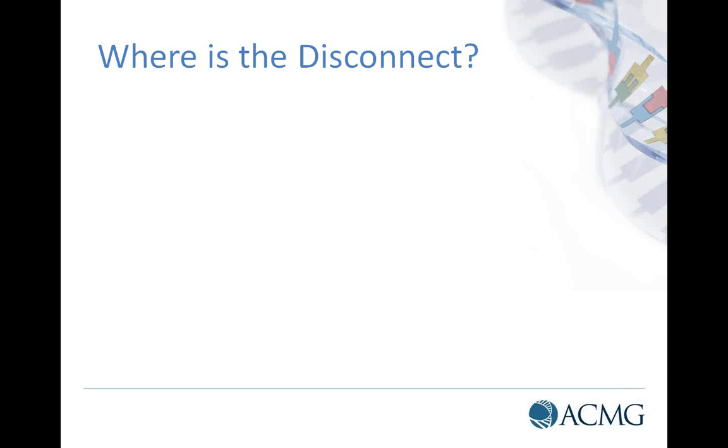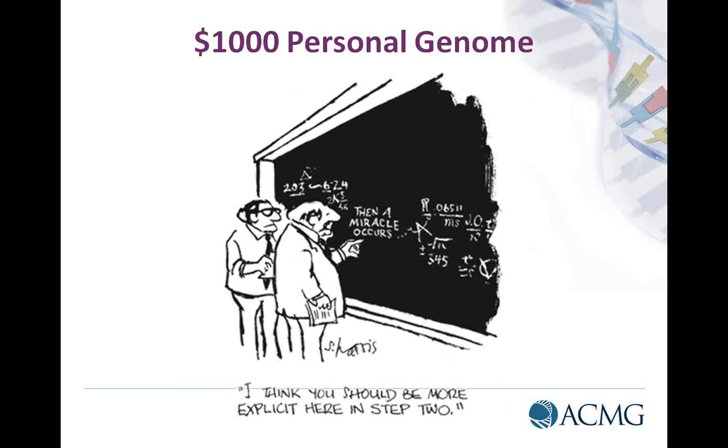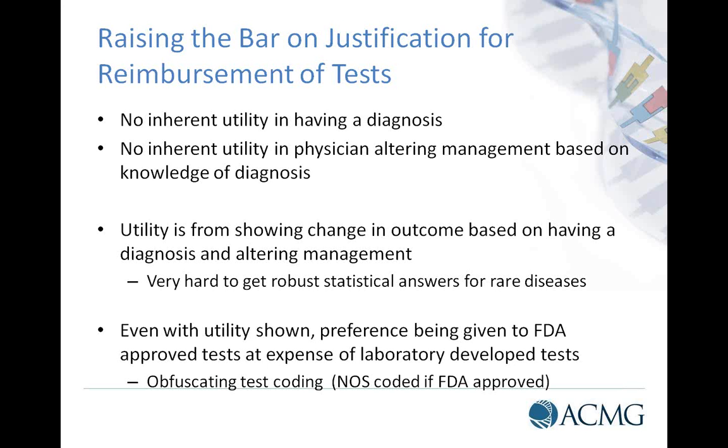So obviously we have a real disconnect between what the genetics community thinks is appropriate for coverage and pricing and what the payers and Medicare think is appropriate. Next slide. And sort of the classic image where there's a bunch of information on one side and a decision has to be made, but right now we're in that miracle-happens-in-the-middle part, where we're trying to figure out what they really want us to tell them about a test to be justified to cover it and pay for it. Next slide. And that's very much where we're stuck right now.